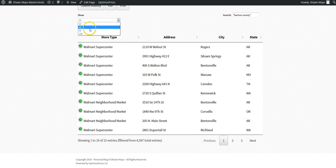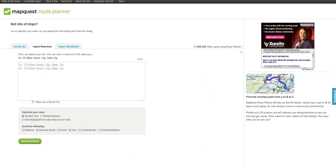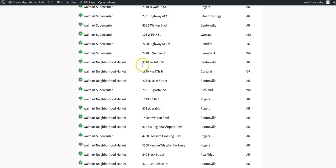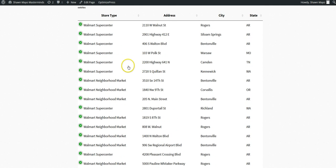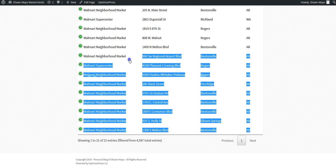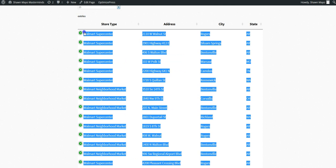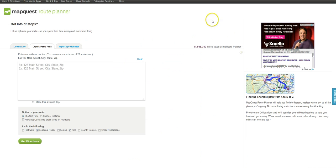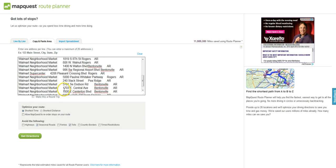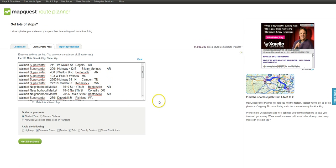then I would just go to 25. This only takes 26, so if you want to make it a round trip, you can only have 25 entries, or even 24. If you're going to start with your home or office address, enter 24, and then go back to that address as well. That would reach your 26. So the easiest way to do it is just go to the end, and we're just going to select all of these, copy it, and paste it over here into this box, and you see all the addresses for all the stores we were looking at.